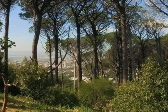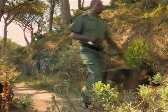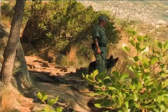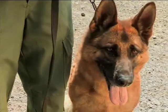For a few lucky dogs, their job is looking after an iconic location. One of them is Purdy. As a quick learner, she completed training in just 18 months to become the first patrol dog to work on Table Mountain in 2011. Next to me, it's Purdy. She's a very good girl, one of our dogs. And the other dog is Echo.